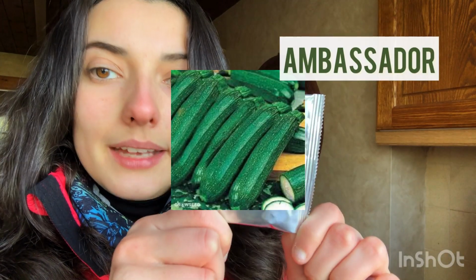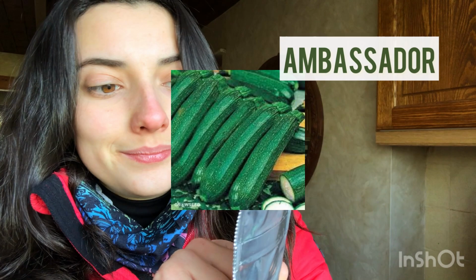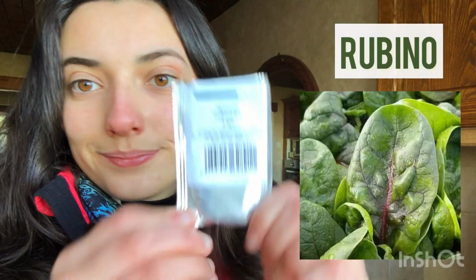We've got Courgette Ambassador, new one for me. Don't think I've ever sown that before. 25 in there, so again, plenty. Definitely do not need 25 courgette plants. Last year I think I had about 12, and they just completely took over the raised bed, so I'm reining it in this year. We've got spinach rubino.